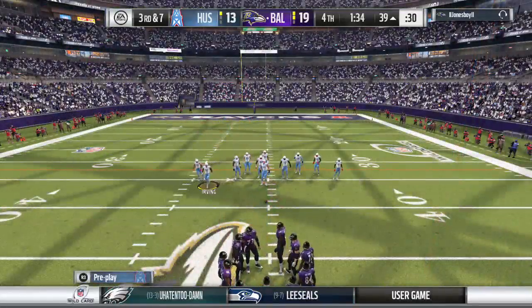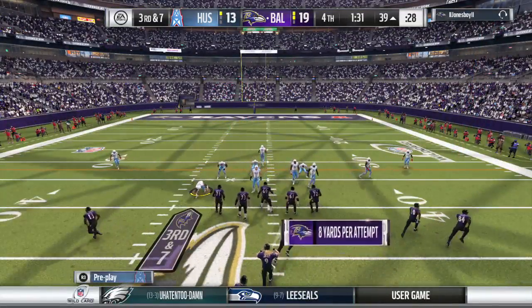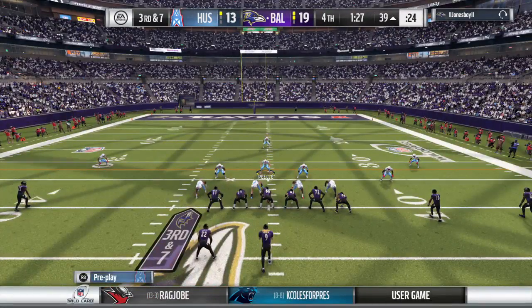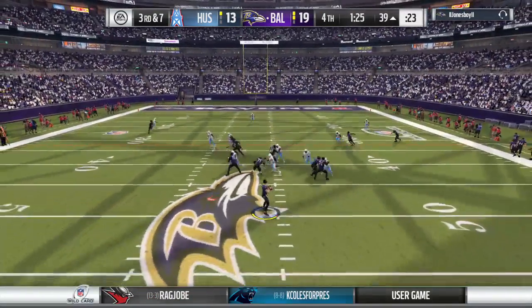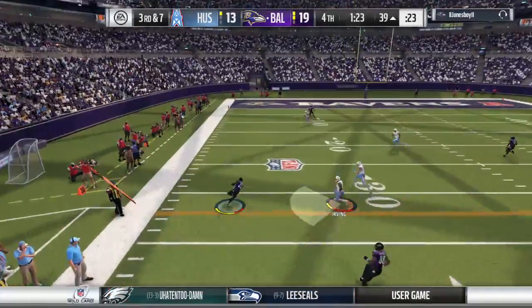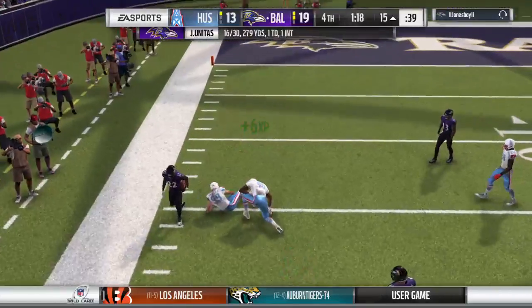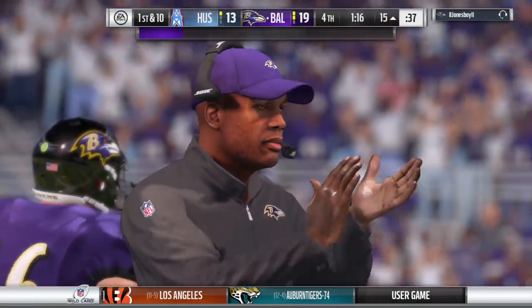If they want a first, they need to get the football to the 32 here on 3rd down. All right, here we go. Out of the gun, they'll look to throw. He's going to flip one out here to his running back. And he's going to be taken down, but not before reaching the 15-yard line.